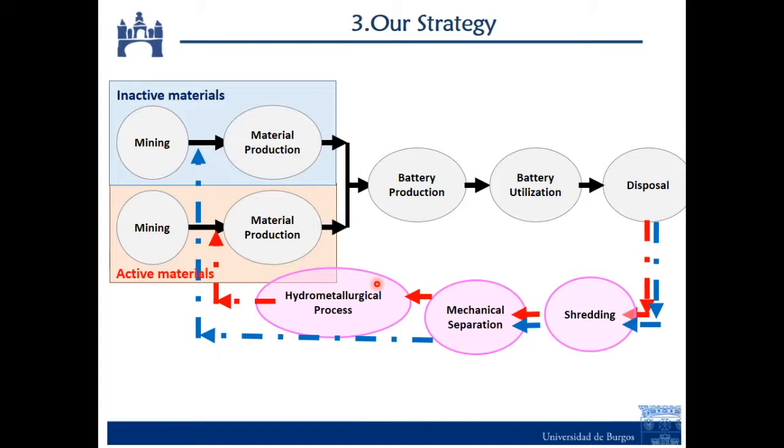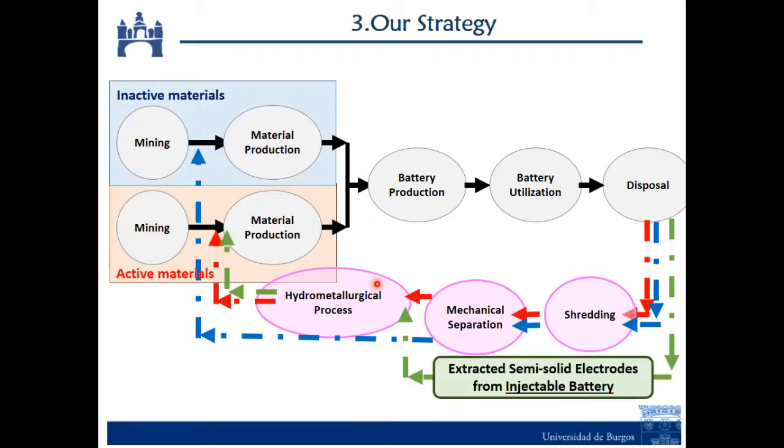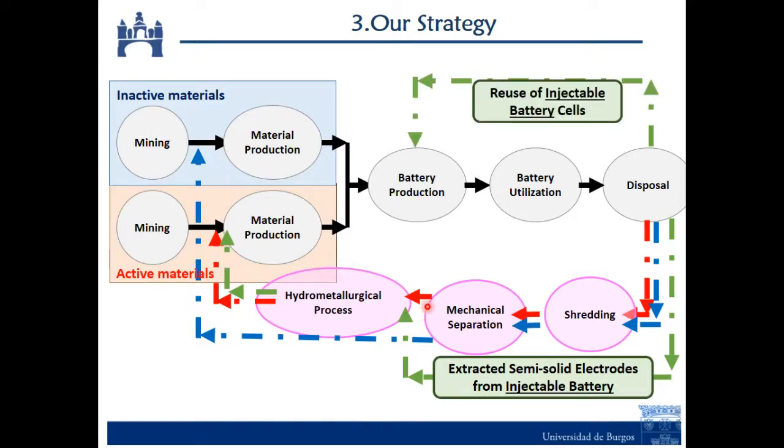When we plot our approach, that means that we extract the semi-solid electrode, the cathode and the anode, the positive and the negative separately, and we don't destroy the cell. So we don't need to separate the current collector, the membrane, and all these elements. So we simplify this separation a lot, and most importantly, we reuse the entire cell. Because we don't destroy it, we don't need this blue line of recovery of inactive material, so current collectors and separators. We don't destroy it, we don't need to recover it, so we just reuse it directly.